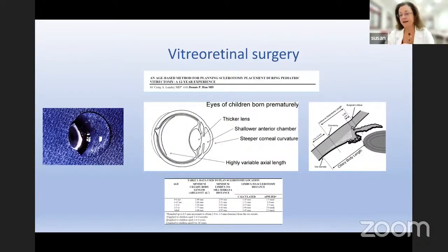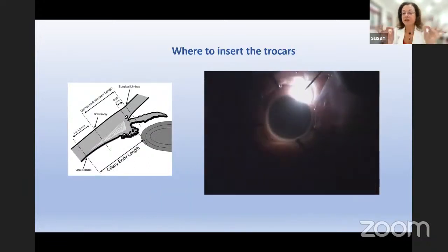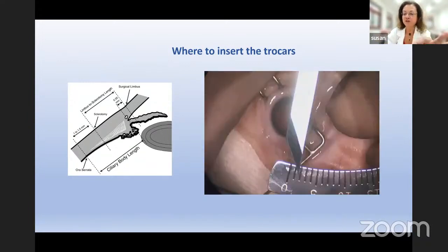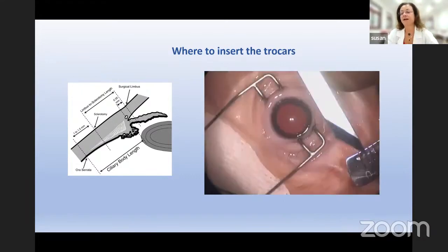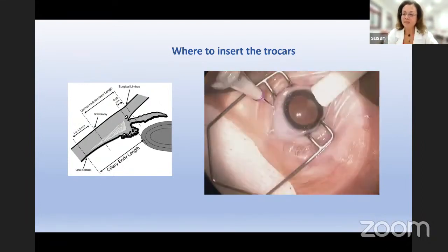Then you have a tiny eye and you have to get inside that eye. That eye is different from the adult eye. It's a very tiny eye with a huge lens and usually a retinal detachment. So how do you get inside the eye? You have a lot of algorithms, but I feel that with transillumination of an almost inexistent pars plana, you can measure where you can get inside the eye, and so you can figure out where the little pars plana really is and safely get inside the eye.